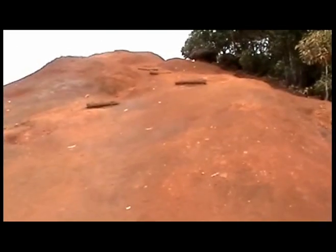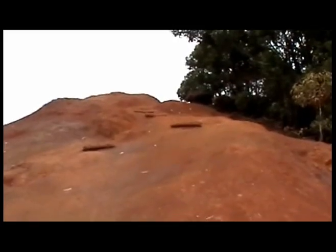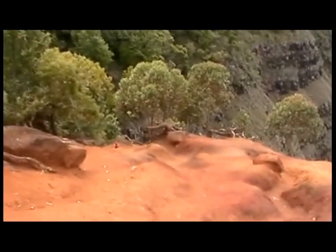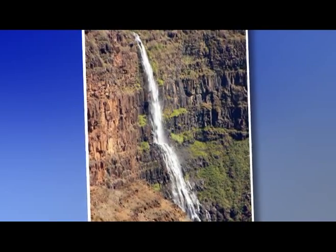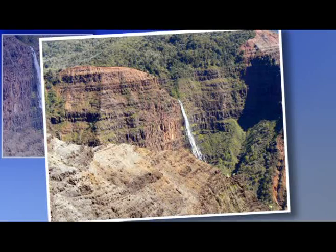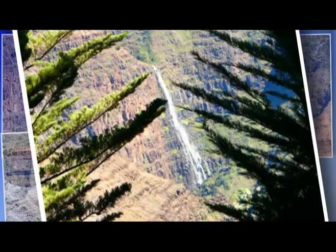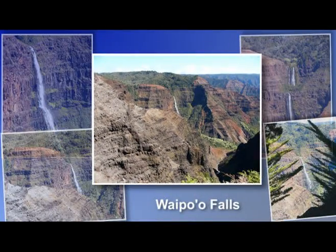The trail, but not this video, continues down the steep slope and along the side of the canyon to what is, at times, a small waterfall and swimming hole. It all depends on water flow when you happen to be there. The water that you can see and perhaps get in is the top of Waipo'o Falls, which can be a huge waterfall down the side of the canyon. The water flow seen here was in late December one year. In July, the waterfall isn't nearly this pronounced.